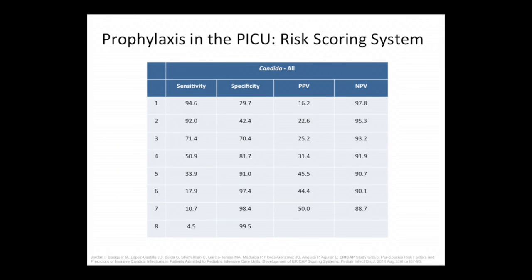So let's go back to the score for a minute. However, I think the performance of this scoring system is suboptimal. If you had a score of 4, your sensitivity was 50% and your specificity was 81, very low positive predictive value and a pretty reasonable negative predictive value.